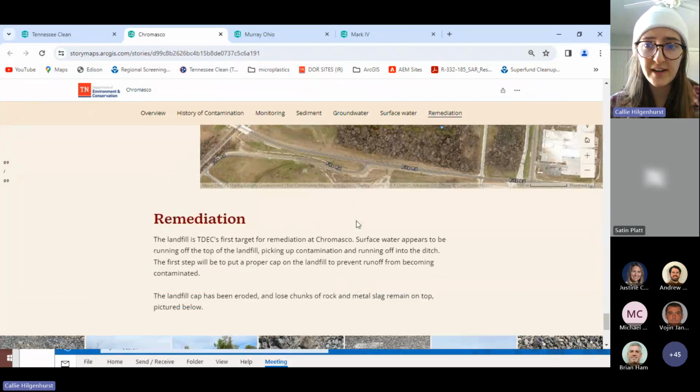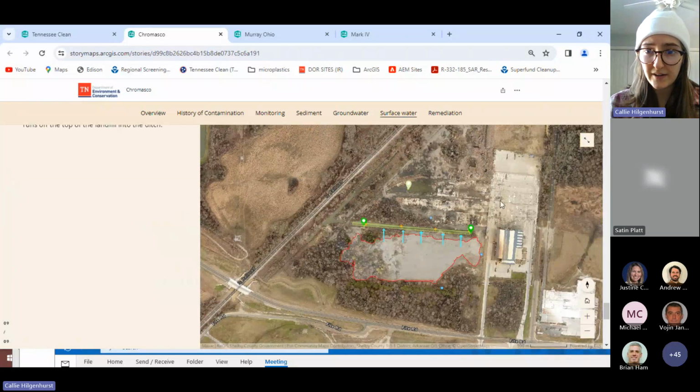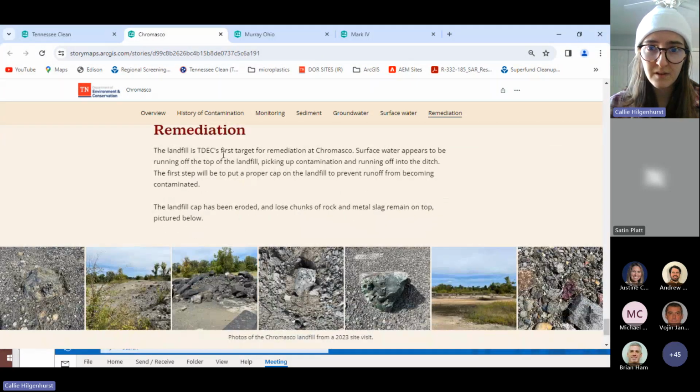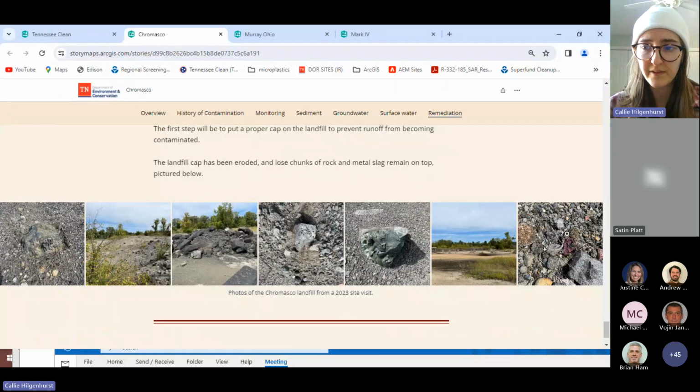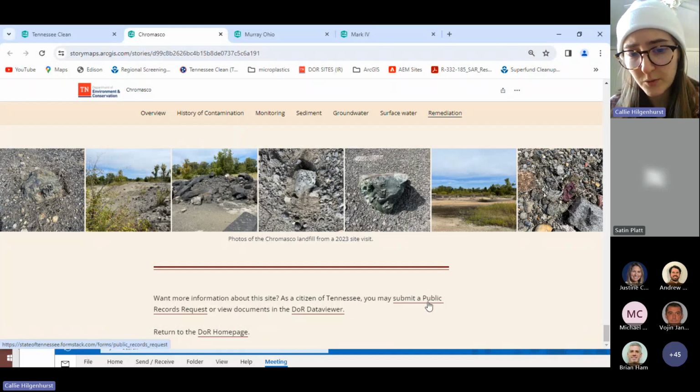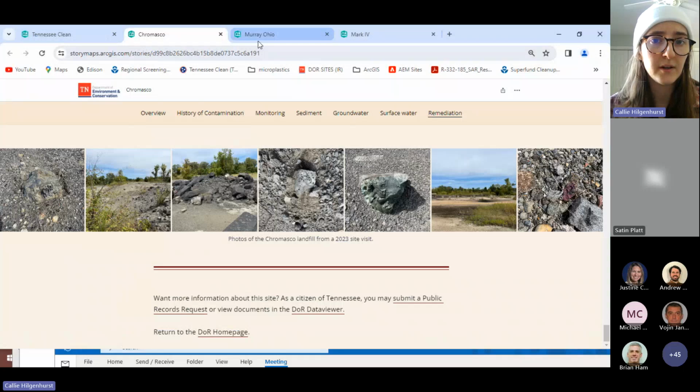And so we haven't started any of the remediation on this site yet. This has basically just been, so far, a background investigation and describing the historical use of the site, and explaining that our next steps are going to be to remediate the landfill and then eventually the ditch once we've fixed the landfill problem. And then we have more pictures of the landfill. And at the bottom of all of these, if you want more information, there's plenty of it. You can go to the Division of Remediation homepage. You can get a public records request, or you could go into the DOR data viewer.